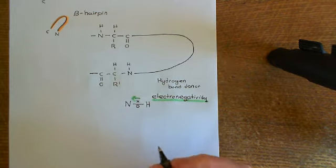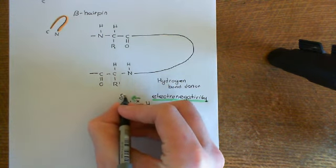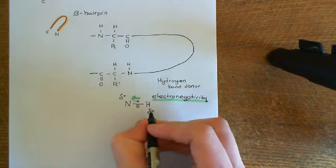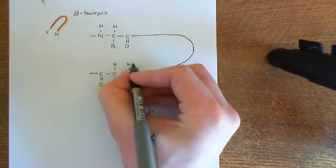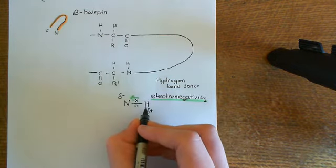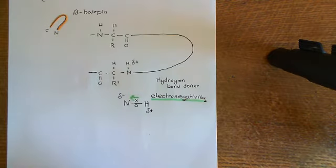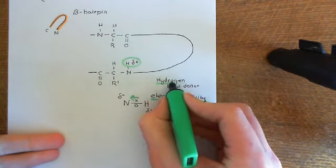So what's the result of that? Well, it means that the nitrogen develops a partial negative charge and the hydrogen develops a partial positive charge. So that is the feature of a hydrogen bond donor. You need a hydrogen atom attached to an atom which has a much higher electronegativity than hydrogen, and therefore produces a partial positive charge on this hydrogen here. That's what you need to be a hydrogen bond donor, the hydrogen with a partial positive charge here.